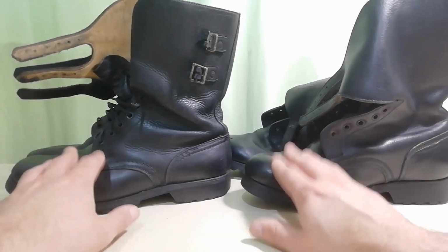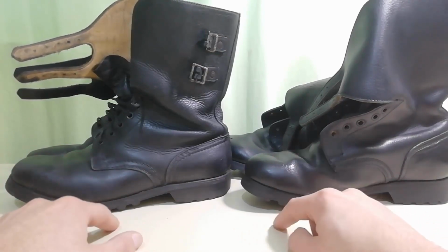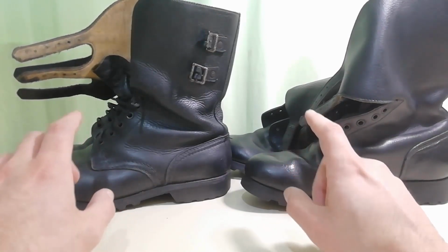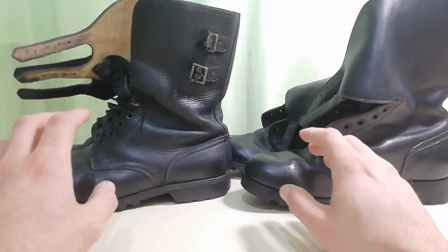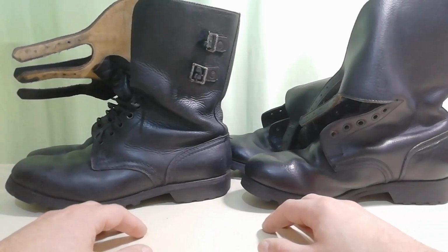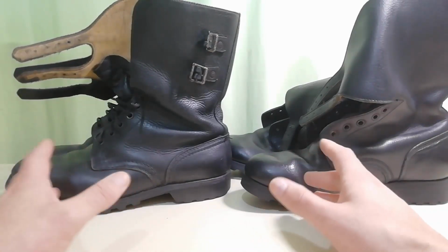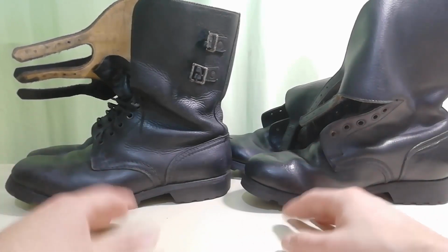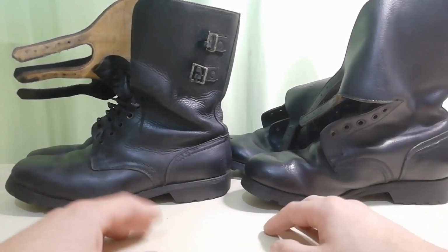I would use these all the time, because your feet are safe in them when we talk about stones and sharp edges of trees and so on. Well, maybe not against mines, but your feet are pretty much safe. And they are heavy, but there you go, old school, developed after the Second War.